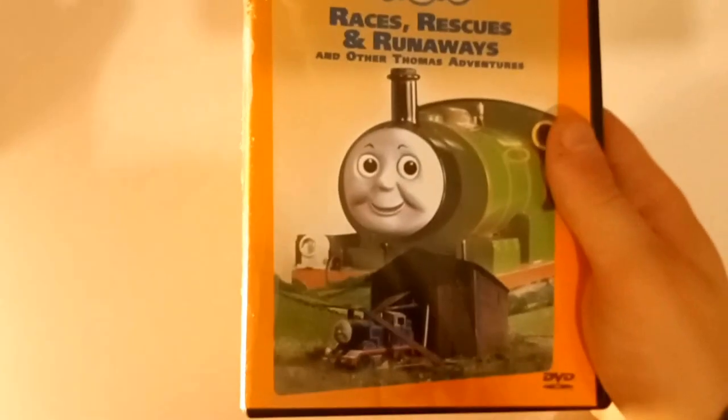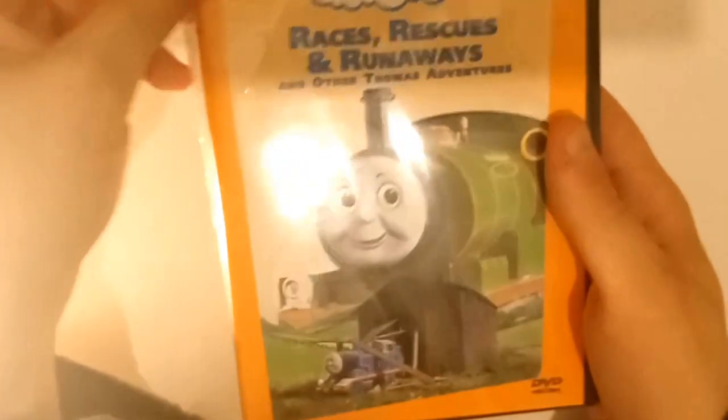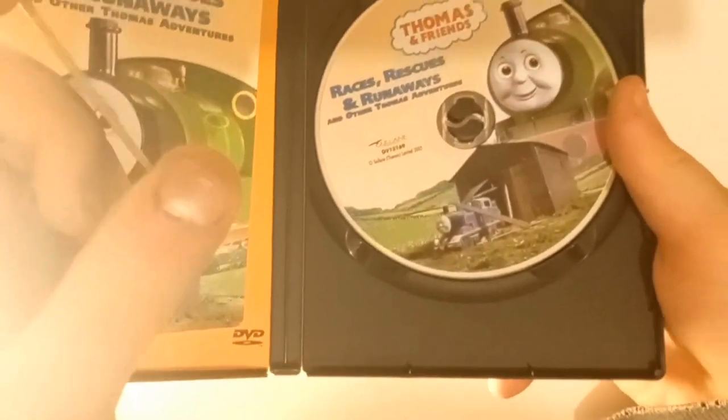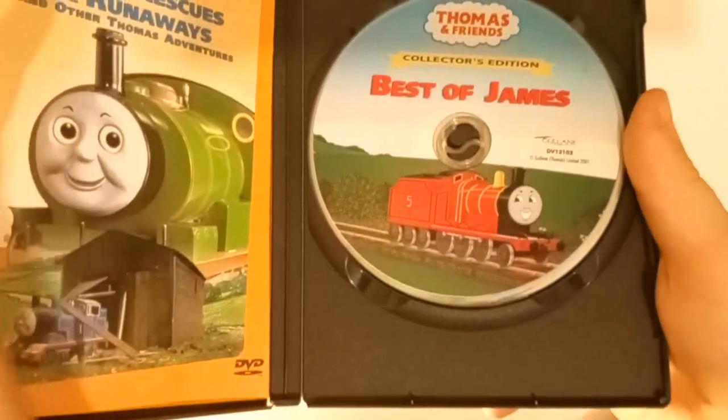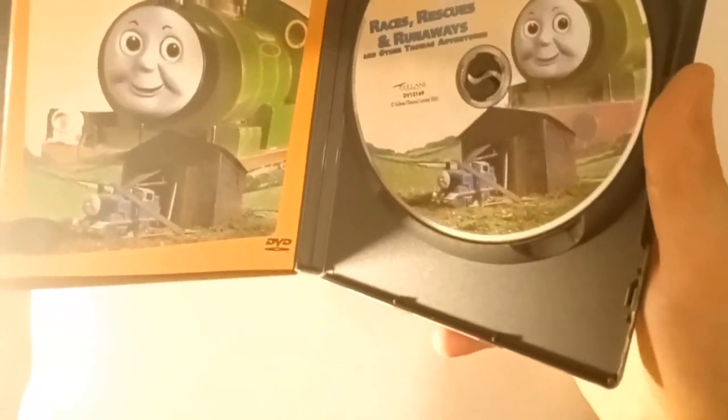I think when I bought this in Canada, it was sealed in plastic, and I thought it was double layered, so I tried to pull off the rest of it, and Jesus Christ. Oh, there's an extra disc in here. So we've got Races, Rescues, and Runaways, and The Best of James. So yeah, you got Alec Baldwin for this.